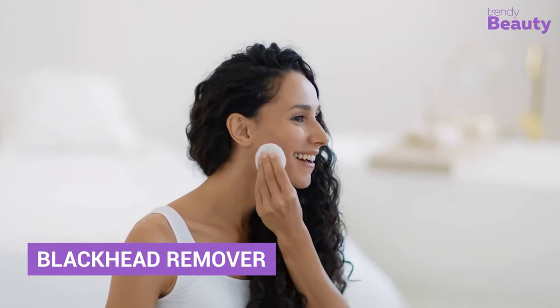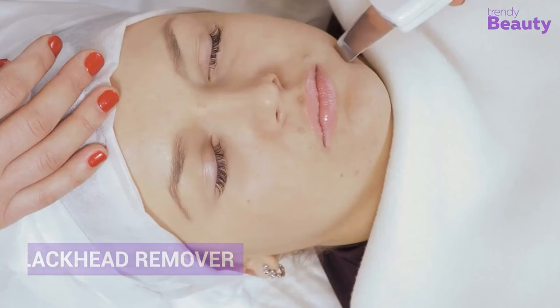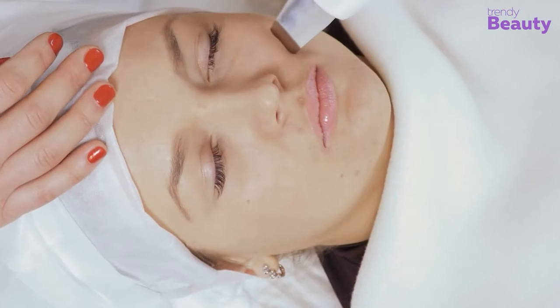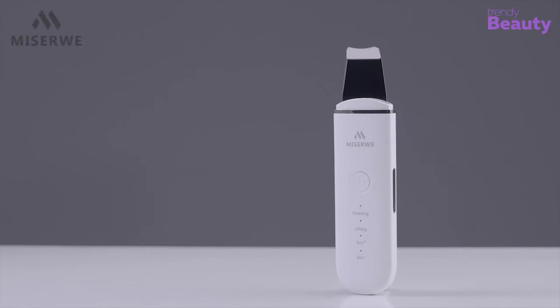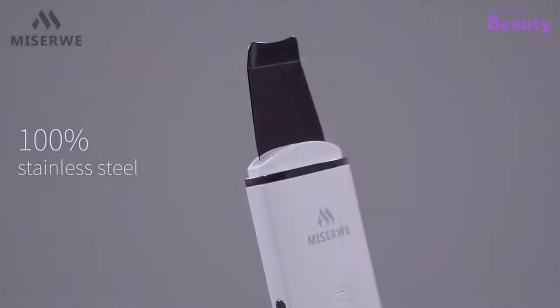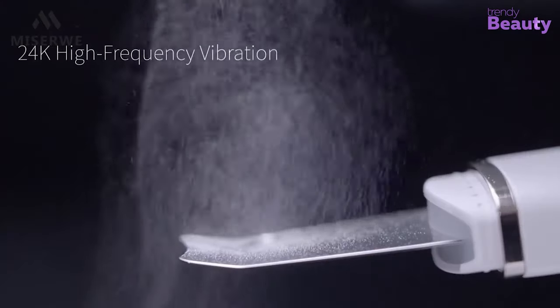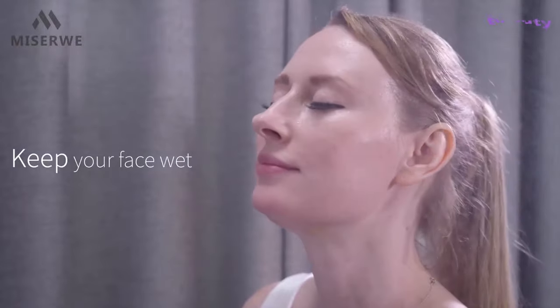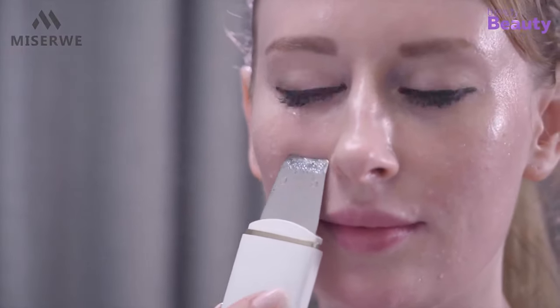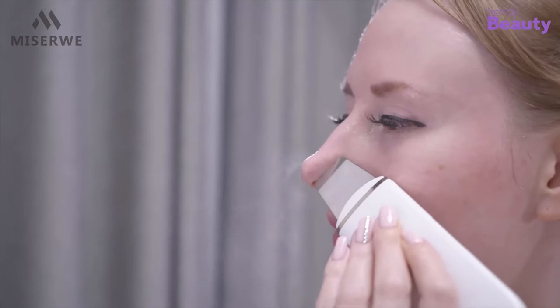Whether you want deep cleansing of your pores or a professional level at-home facial, a pore vacuum might be the tool your routine is missing. So, here's the blackhead remover to get rid of stubborn blackheads anytime. Featuring a proper timing function, this will turn on and off automatically. So, you don't need to bother about operating it. Simply press and hold the power button and it will take care of the rest.